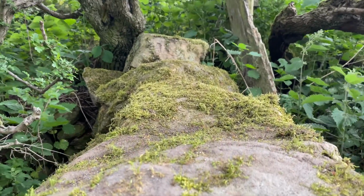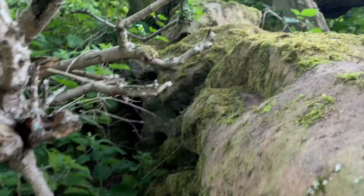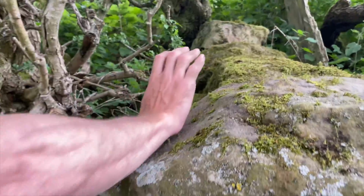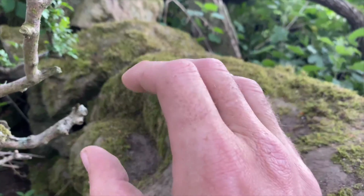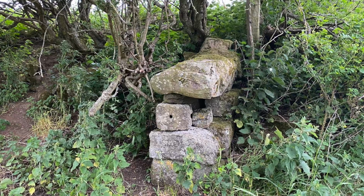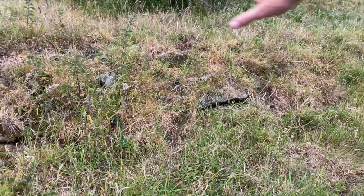Wow, if you look on this side, you see there's a big indentation. And here, it's been carved in. It's almost like a hand. That's like the thumb there. That's like the finger, like that. It's almost like a big hand. Right. Ancient dry stone wall being buried.